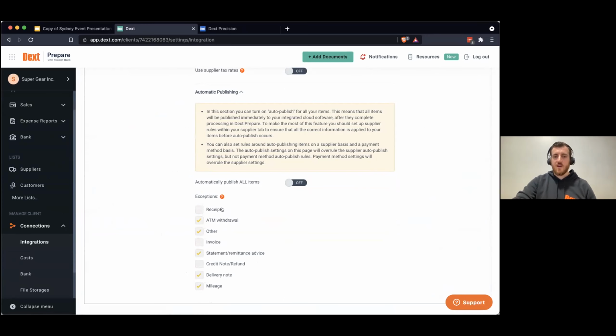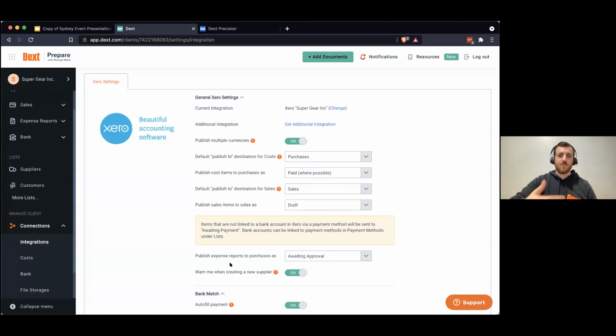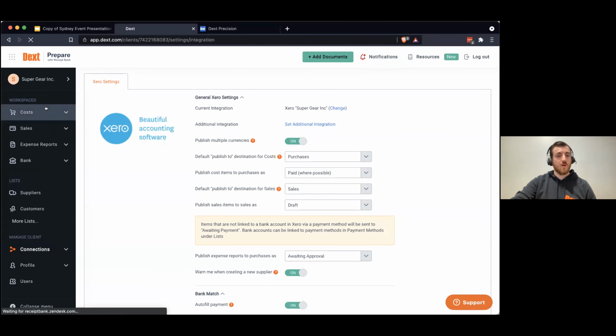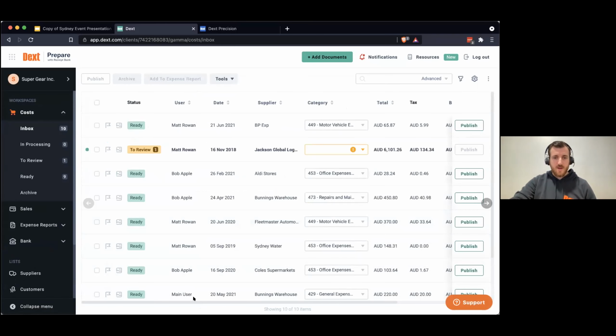However, you can allow it for receipts, invoices, and credit notes. So again, that just adds a rule or a filter that enables you to switch auto publish on, potentially with a bit more confidence than you have in previous systems.